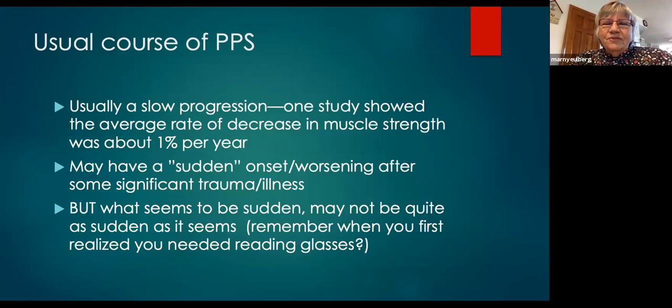Also, remember when you first realized you needed reading glasses? You know, there was a day that suddenly you said, darn it all, I have to go get reading glasses. But it didn't happen overnight. It had been happening for a long time, and finally your ability to compensate just didn't work anymore. Your arms weren't long enough to hold the newspaper out there where you could see it.